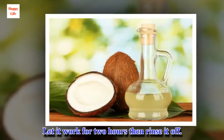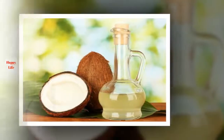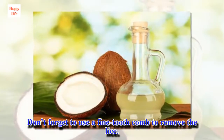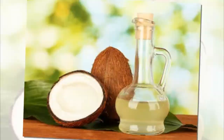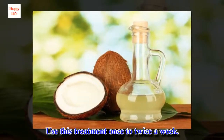Let it work for 2 hours, then rinse it off. Don't forget to use a fine-tooth comb to remove the lice. Use this treatment once to twice a week.